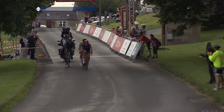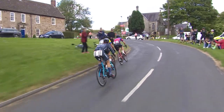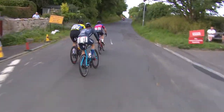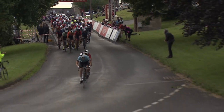Clayton has been a bit of a revelation, to be honest with you, Declan. He's been really, really strong. He's been present in pretty much the front half of every one of these National Series rounds, and he's not scared of these bigger teams. He's always getting involved, and you can see by the look of him, he's a strapping young lad, isn't he? Yeah, he's made a real name for himself this year as the riders head out on their final lap.